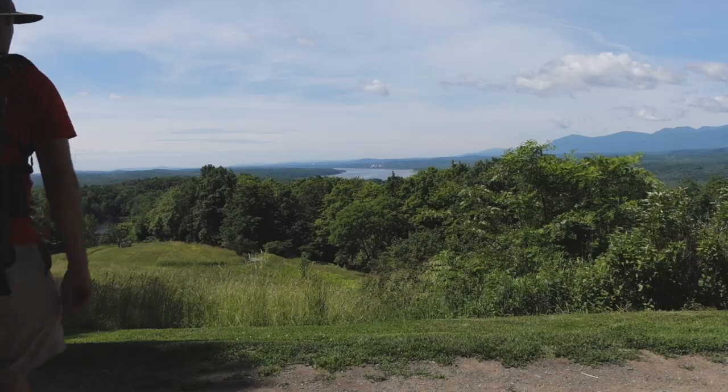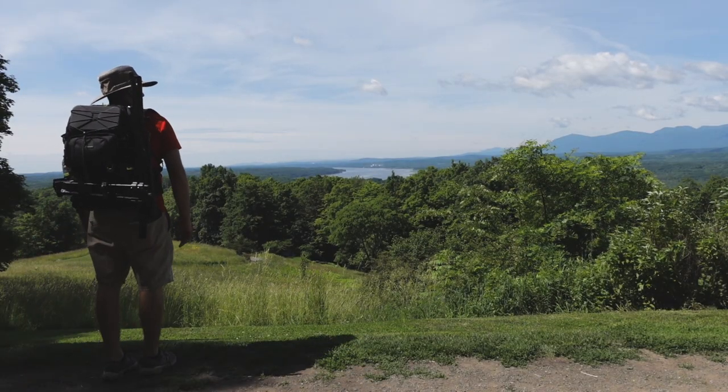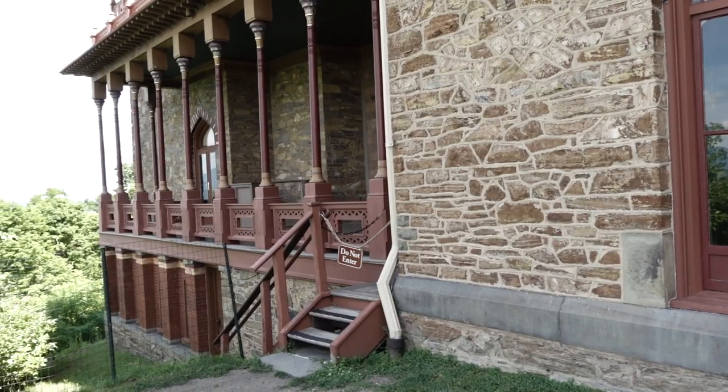All right, well, I'm gonna settle on the view from Church's front porch looking south down the Hudson. This is a view that he painted many times, probably from this exact location of the porch or the little piazza right over there.